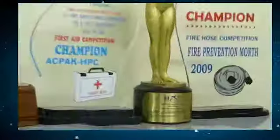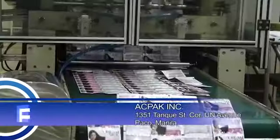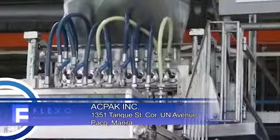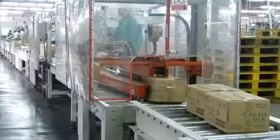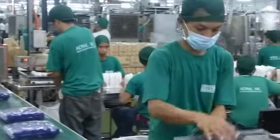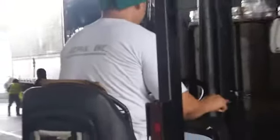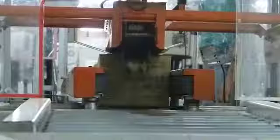One of our subsidiary contract packing and manufacturing companies, ACPAC Incorporated, provides Flexo customers with form, fill and seal capabilities using the latest multi-lane equipment available. Configured and equipped to operate out of the customer's premises, resulting in significant cost savings and unsurpassed cost-efficient interaction with the customer.